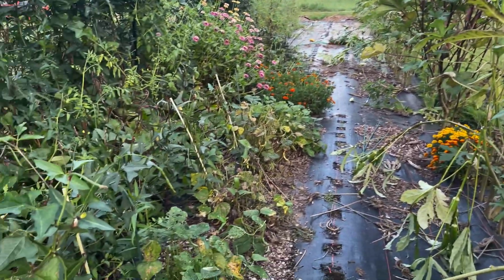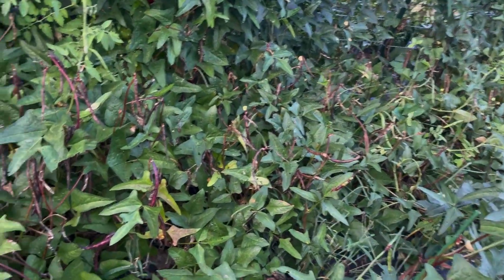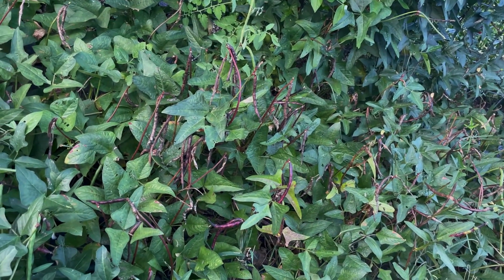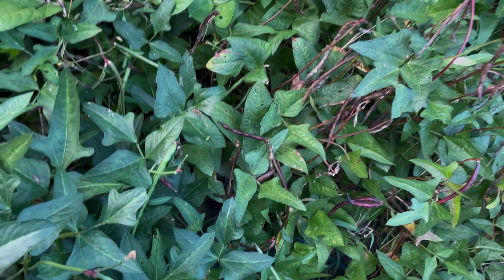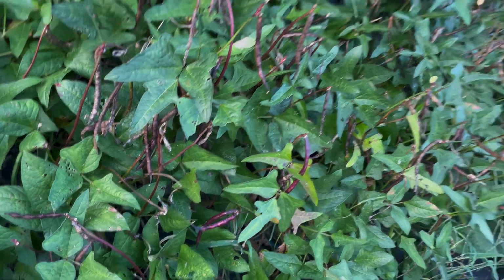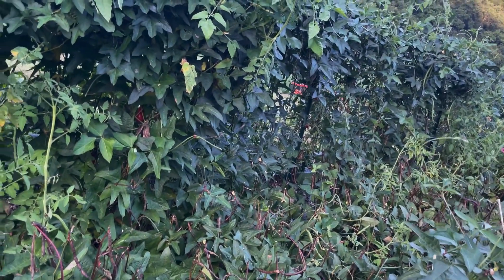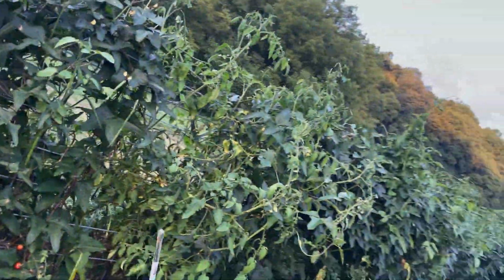You can see the purple hull peas. They're definitely getting dry on the vine. I can't keep up picking them, but they're still producing. I got new ones, as you can see there. And I have those that are old, but they're all still good. They're still producing, so I'm going to let them go because I'm putting them all in the freezer.